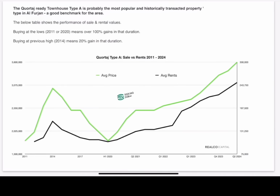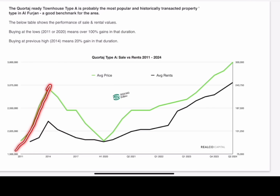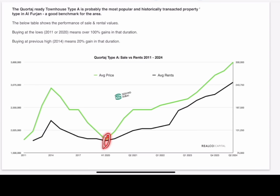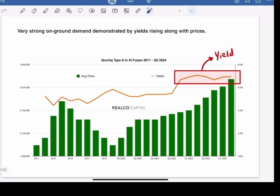So over here, what I want to do is leave you with a couple more stats about the ready market. This is the Kurtaj 3-bedroom townhouse, which started handing over in 2011, and from that time we saw a huge increase till 2014, and then from 2014 all the way to 2020 the market kept declining. They went from like 1.9 to 3 million, and then right back to 1.8, 1.9 million, and then from 2020 they are now trading at around the 3.4 to 3.6 million mark, right? That's where they reached. But the other amazing thing to look at is the rental values, which are shown here in the black line. We can see the rental values from 2020 were like 100 to 120,000 for these townhouses, and today it's around 250,000. So that is quite a change.